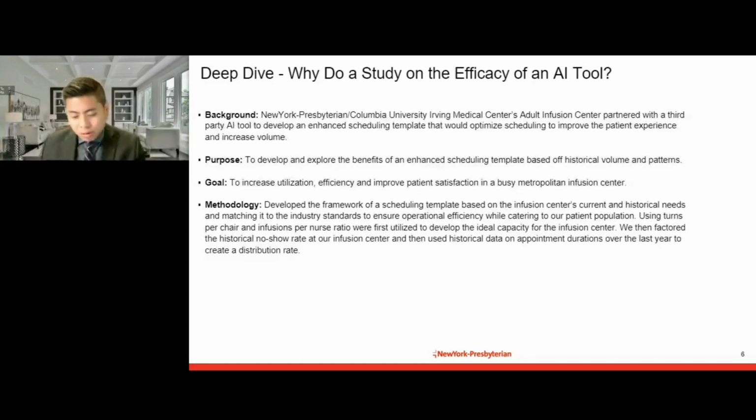By developing this framework, we're able to bring that to LeanTaaS and iQueue and say, this is exactly what we are shooting for in terms of volume for the infusion center, given the chair capacity and the staffing resources that we have. Then iQueue does their magic, saying, based on the data of the different 5 days, how do we reach that number in a way that we will never exceed 49 chairs at a given hour, because that's our max capacity, and also finish within operational hours. Our operational hours are 8 to 8:30. And that is where the artificial intelligence comes into play, because it is so much puzzle piecing when it comes to an infusion center scheduling template.